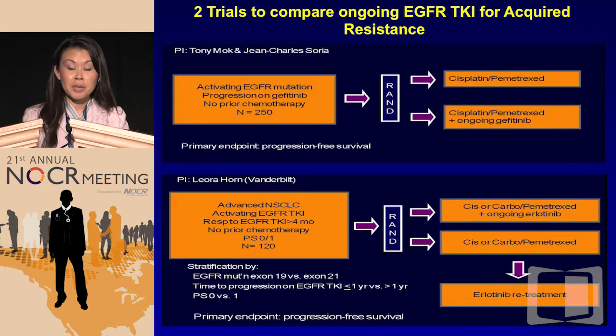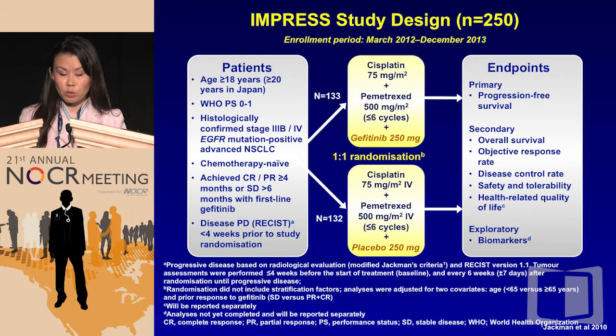So I'm going to talk to you about the IMPRESS trial, which we have data from. This was a study that enrolled chemo-naive patients who had been on an EGFR TKI, specifically gefitinib, and then they were randomized after they developed progression to cisplatin pemetrexed with the gefitinib versus cisplatin pemetrexed plus placebo.